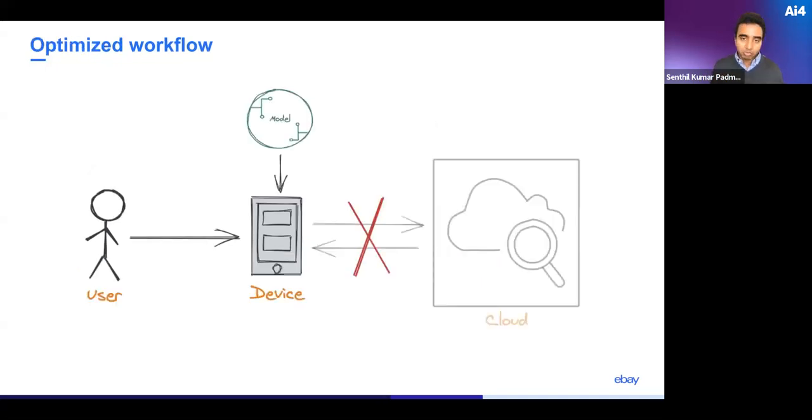An optimized workflow would be to take that model out of the cloud, cut the call to the cloud, and put the model and inferencing inside the device itself. So the device does the inferencing. We all carry devices with us, and these devices are getting more powerful day by day. I know not all devices are powerful, but at least devices can do many things which were not possible in the past. So why don't we start leveraging that?